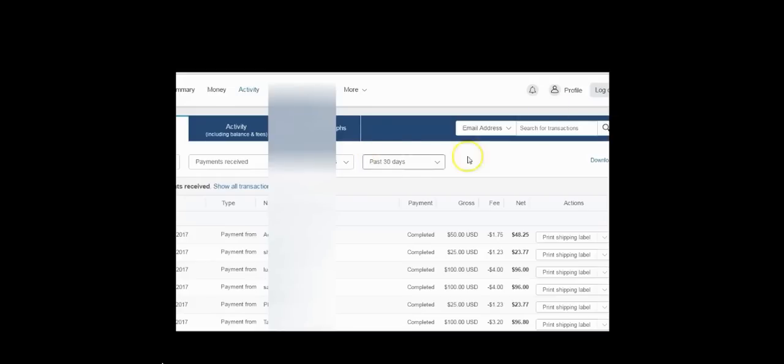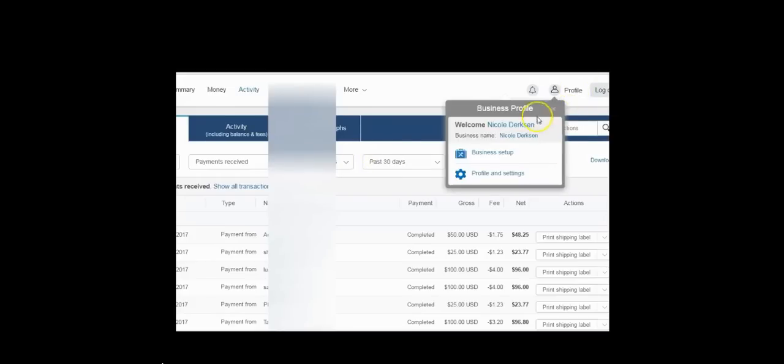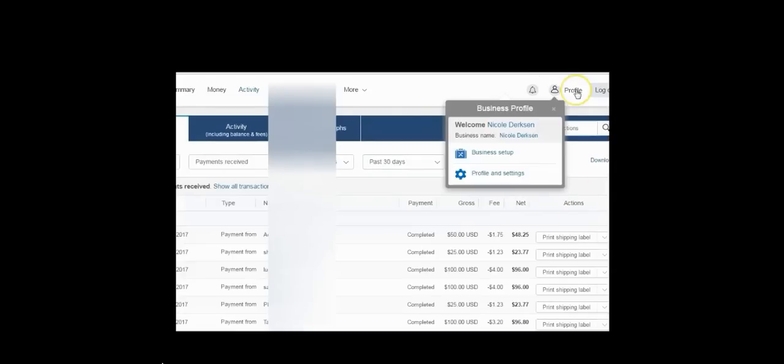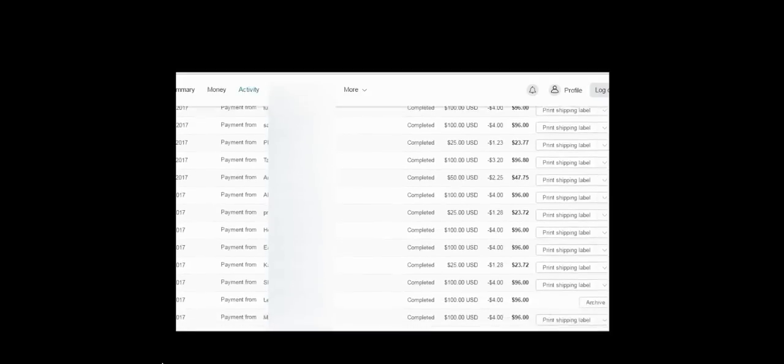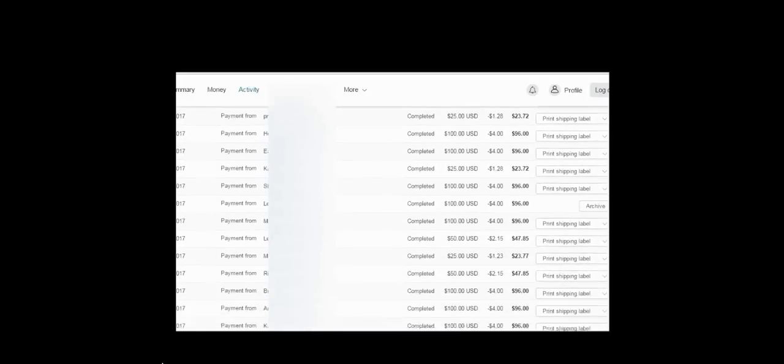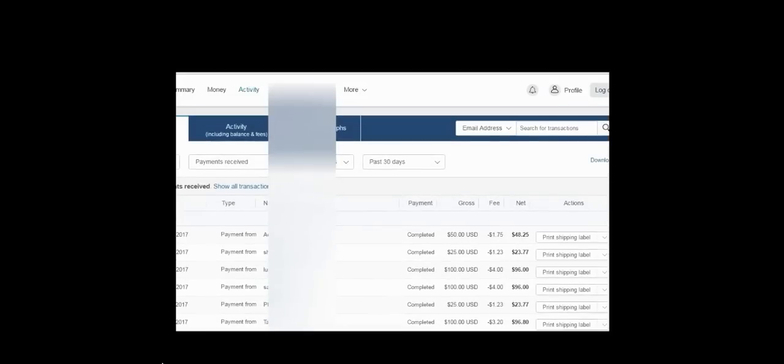I just want to refresh this as well, just show you that this is me, Nicole Dirksen. Forgot to refresh the page. But as you can see, past 30 days, all these payments again. Okay, here's my name, Nicole Dirksen. And as you can see, you do get paid with the email processing system. PayPal does take a few fees, but it's no biggie. Okay, so you do get paid with the email processing system.